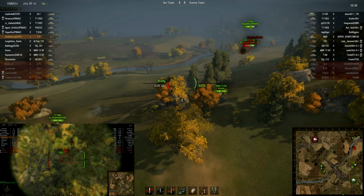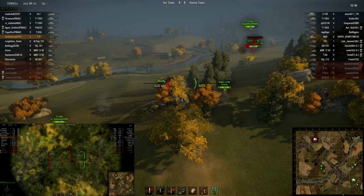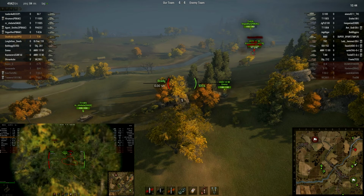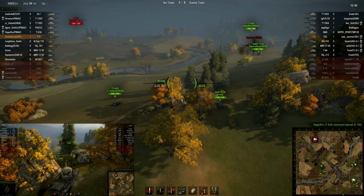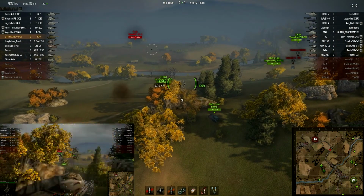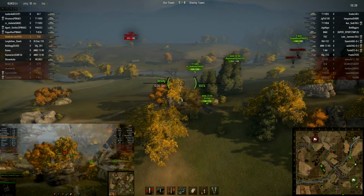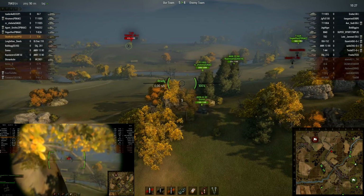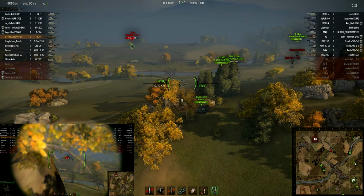E100 is climbing the hill, he's out in the open. Waiting for my reload. And then knock him down. I'm going to stay up on the hill here as there's still more tanks in the area. No shot at that T-44. It's behind the hill.